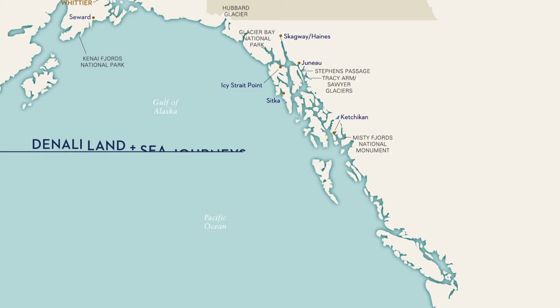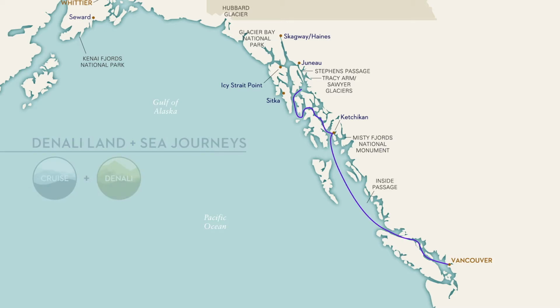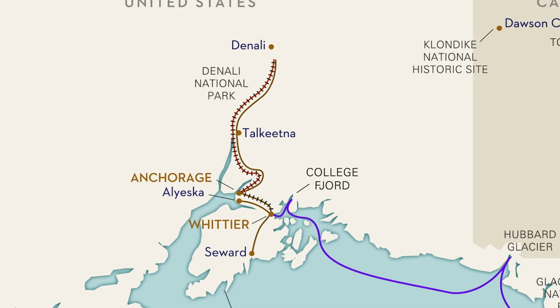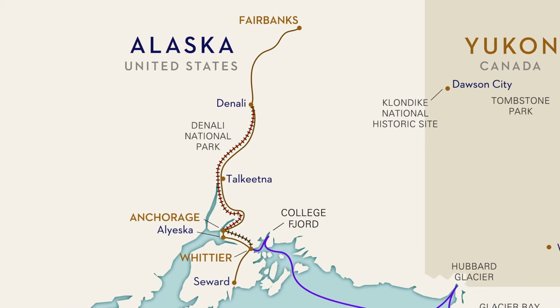Our popular Denali land and sea journeys combine our 7-day Glacier Discovery cruise featuring Glacier Bay National Park, and depending on the direction, a second day of glacier cruising at either Hubbard Glacier or College Fjord, with the highlights of Alaska's interior and a stay of up to 3 nights at Denali National Park. But that is literally just the beginning.